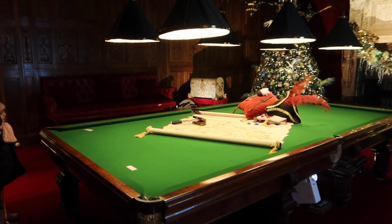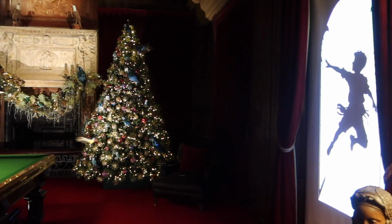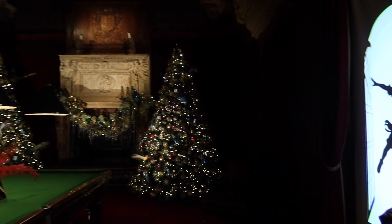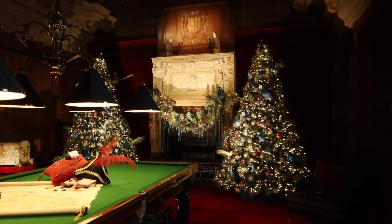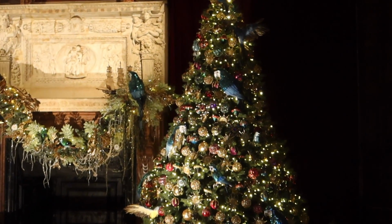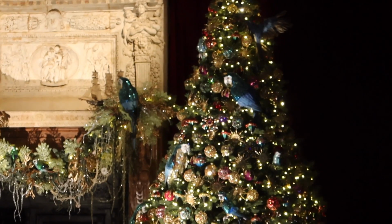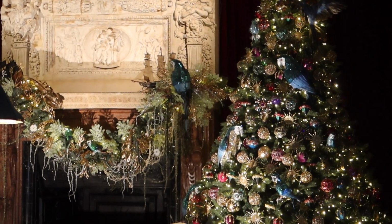And this is the room that they've designed on Peter Pan this year. And look, there he is. The Christmas trees are beautiful. Look at the parrots. You know me, I do love a bird on a tree. Those parrots are absolutely exceptional. Marcus, I feel that next year we may have to have some parrots on our tree.